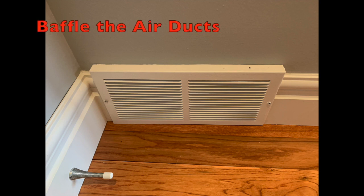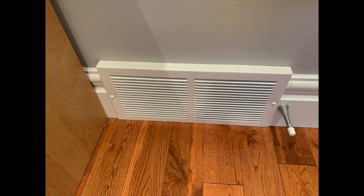Think about your return air ducts. The return air duct between two of our bedrooms was a common air duct, a thoroughfare for noise. So I installed an air baffle consisting of a piece of quiet rock between the two rooms.